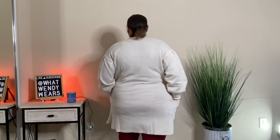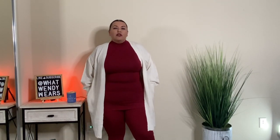But I really think that this is a very good layering piece to put on top of a nice outfit. Whether it's loungewear similar to what you see here, or you even put this over a dress or some slacks or some jeans, I really think that this is a very versatile piece for you to have. And I just absolutely love the color and the length, the fact that it goes about an inch or two above my knee, which I absolutely love. So we're starting off really good with New York and Company.